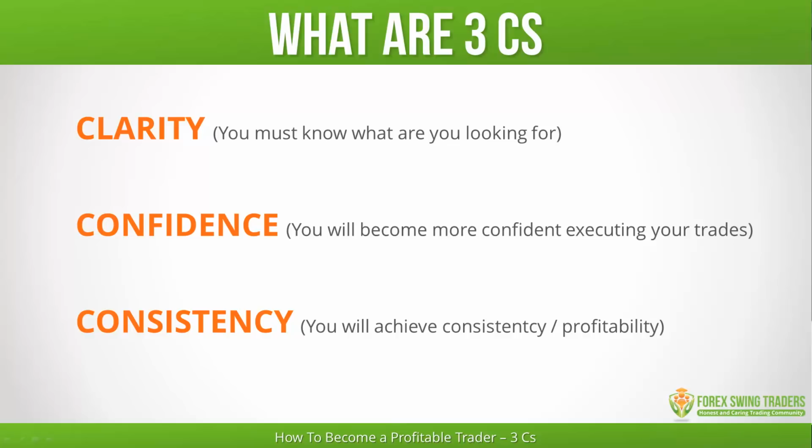The second C is confidence. When you achieve clarity, you will slowly become confident. You'll become more confident executing your trades, more confident waiting for new trades, and more confident staying in a profitable trade and in a negative trade. So confidence is a very important aspect. And consistency, which is the last C, is just the result of clarity plus confidence. When you achieve clarity and are confident, you will achieve consistency. This is just the result. Now, guys, let's go through each of these 3 C's in depth.